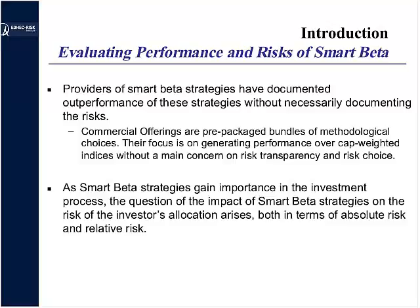So clearly, as these smart beta strategies get adopted more widely, and as they start to make up not just marginal fractions of investors' portfolios, it is really useful to ask the question on what is actually the risk behind these strategies, and I will address that question of risk.